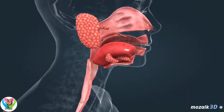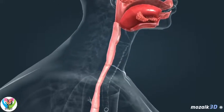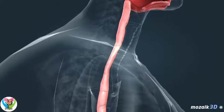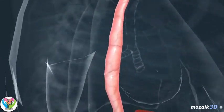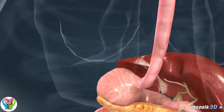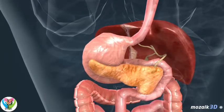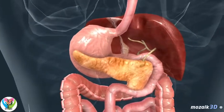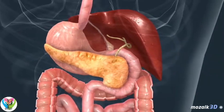The digestive system is responsible for the digestion and absorption of nutrients. Food is crushed in the mouth by the teeth. Digestion of carbohydrates can then begin. Proteins are digested in the highly acidic stomach. Then, in the small intestine, all three types of nutrients, that is, proteins, carbohydrates, and lipids, are absorbed.